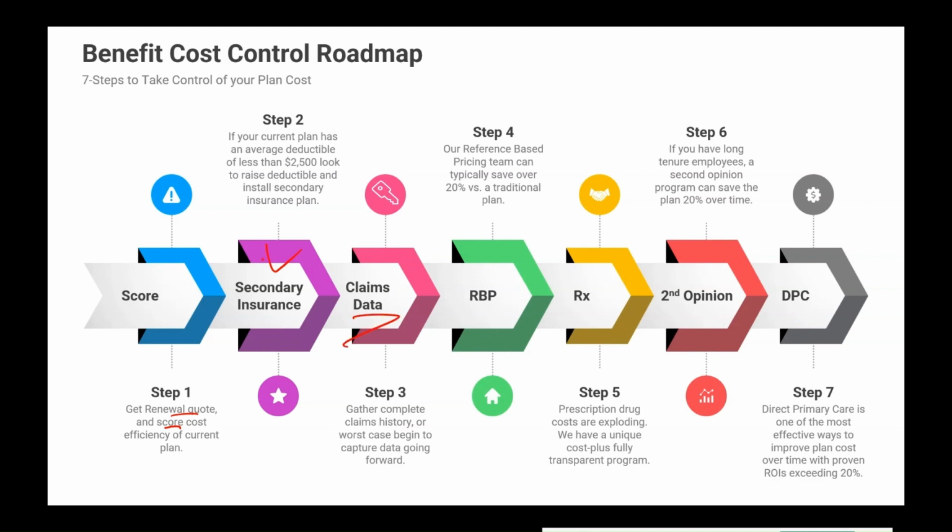And we start looking at our claims data. How do we get it? What do we start looking at? Do we want to even look at self-funded options? And again, we have self-funded options going down to 25 employees.